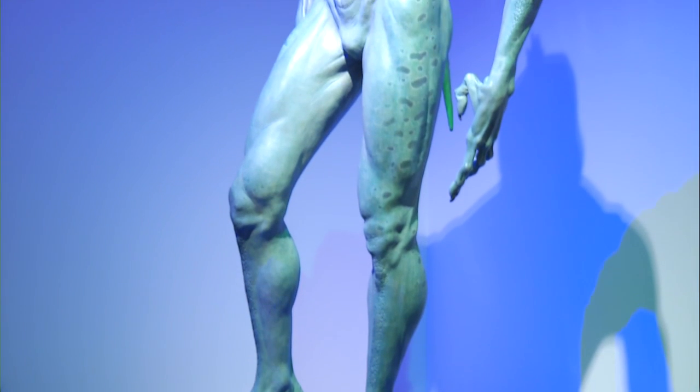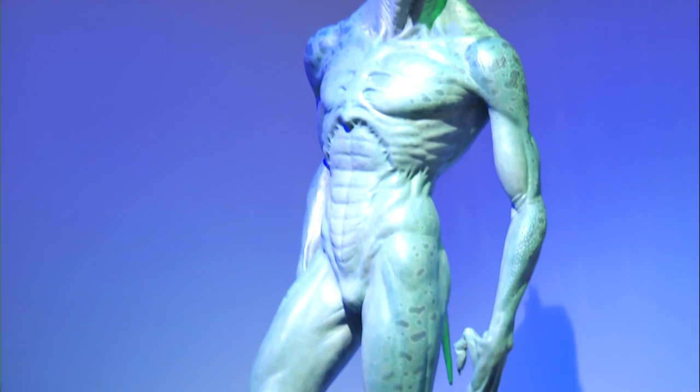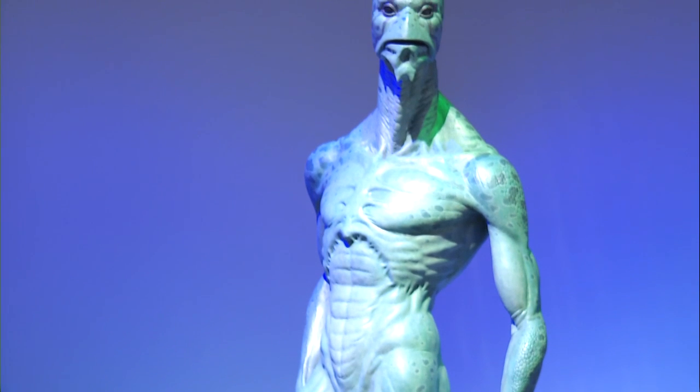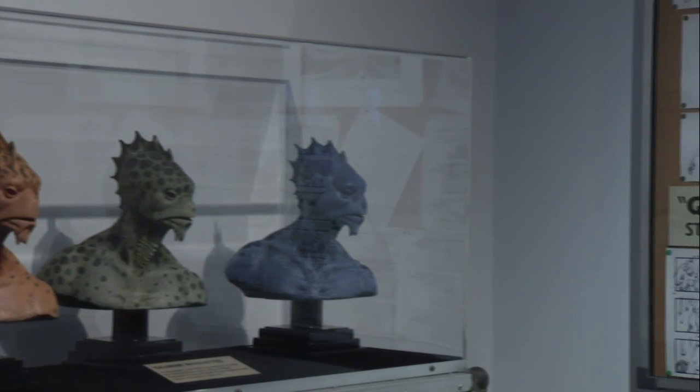John Cox is responsible for a lot of the animatronics that are done in the movies that we have on display, and it's a touring exhibition from his workshop that we've got on display at the gallery.